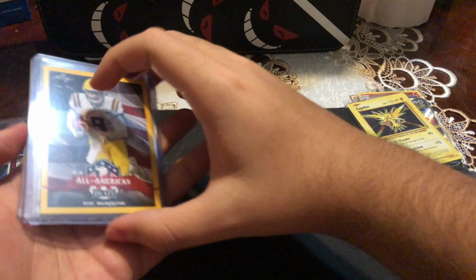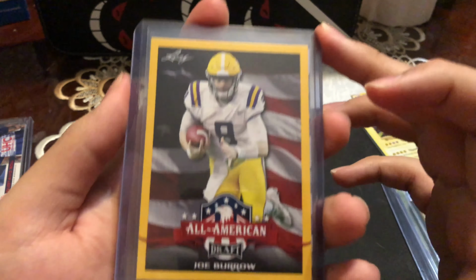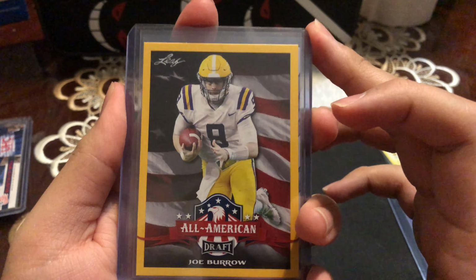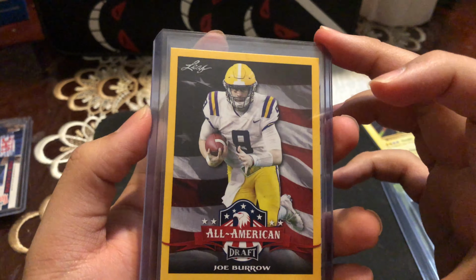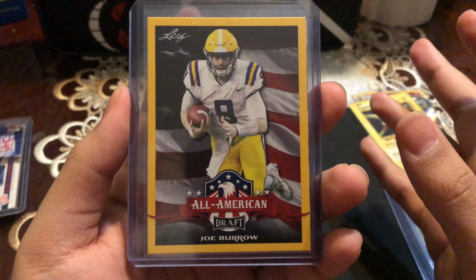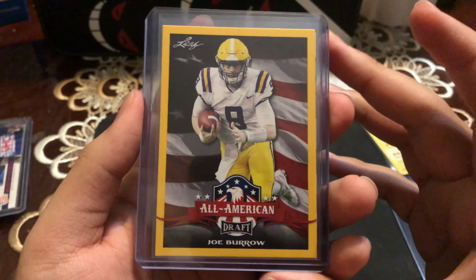Now continuing to my only two football pulls. We have a college card, this is from an All-American draft, Joe Burrow, who was having a hell of a season, so I believe he tore his ACL. I don't know, he had a season-ending injury, which sucked because he was doing super well. And we aren't going to be able to see him this year as he's injured. And it's a super dope card.